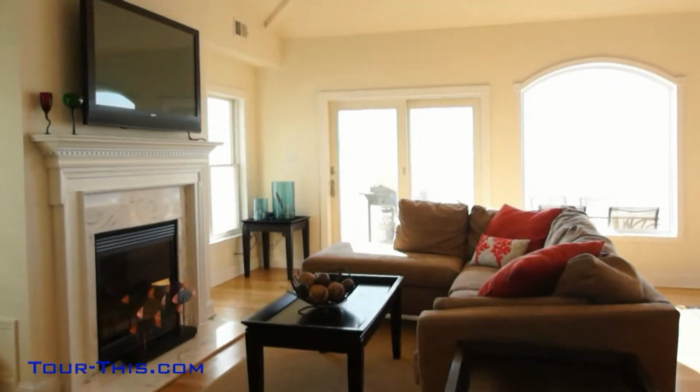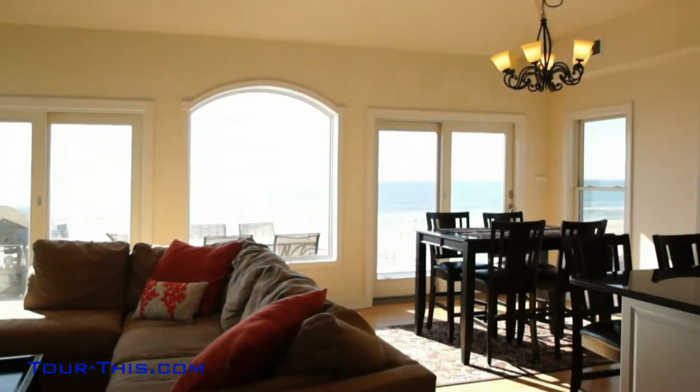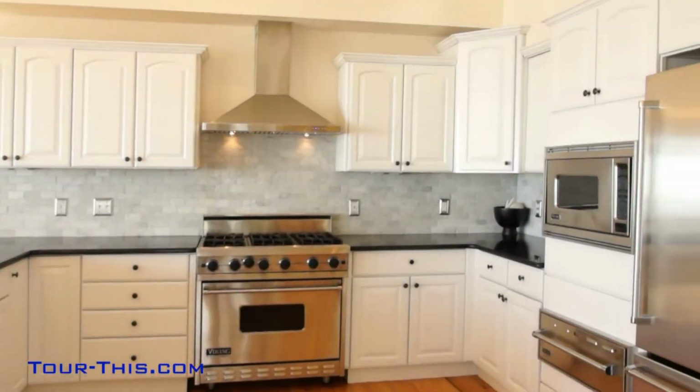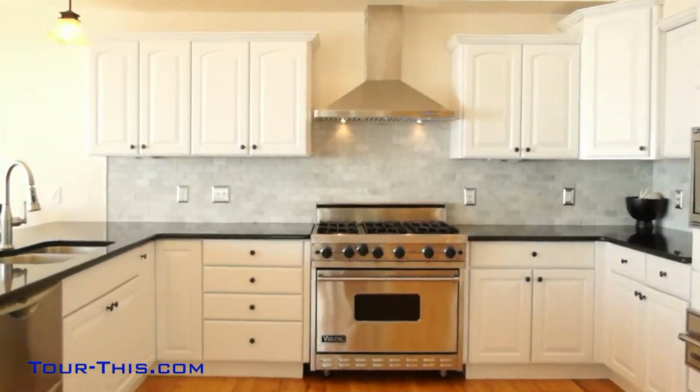The inviting great room highlights cathedral ceilings with a beautiful fireplace and glassed window walls that provide panoramic ocean views from all angles.